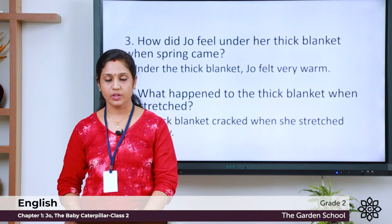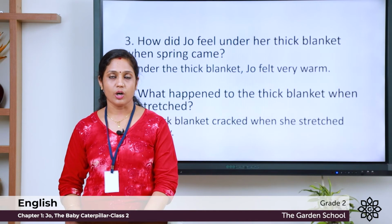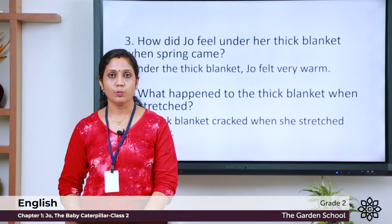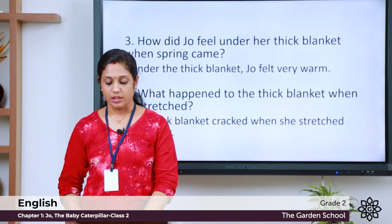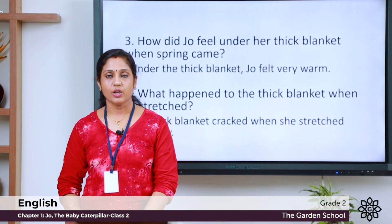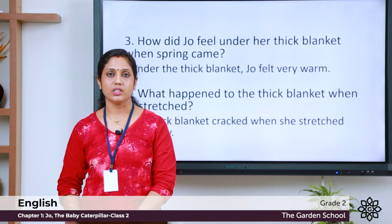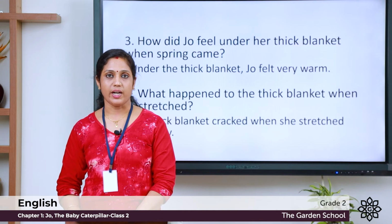For that, the words have been given. What all are the words? Let's check. Ground, book, foot, board, friend. With these words, we have to make compound words. So, do it in the space provided there.